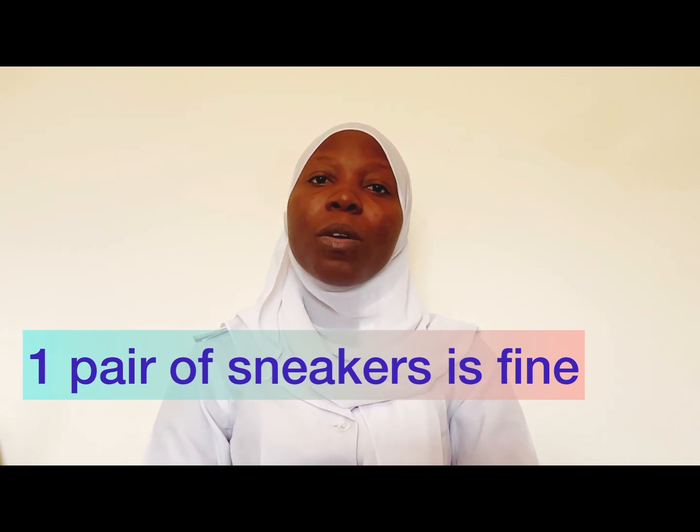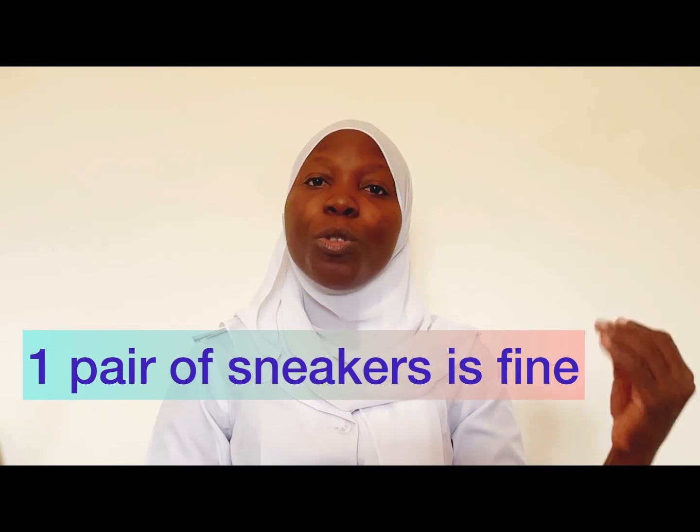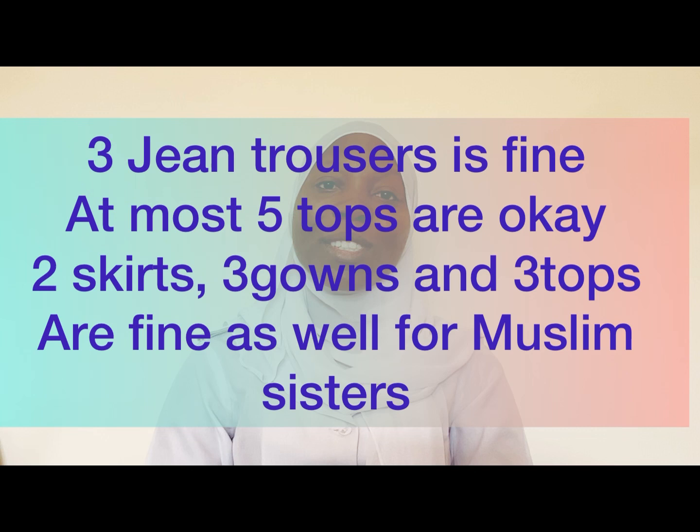When you come here, as time goes on, you will be buying another one. But at least 2 is okay for you. Then when you are getting your dresses as well, if you are the people that actually wear trousers and all of that, if you get maybe 3, 4, at most 5 trousers, it's okay. In this place you can wear anything basically. So 2, 3, I don't know, depending, but don't buy too much. If you can buy 2, 3 jean trousers, it's okay.